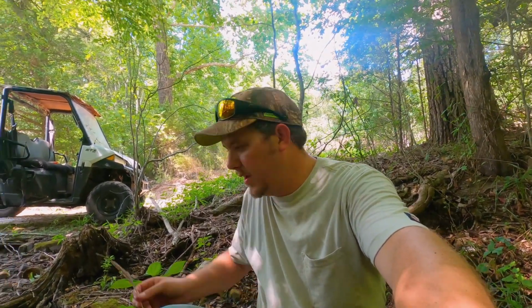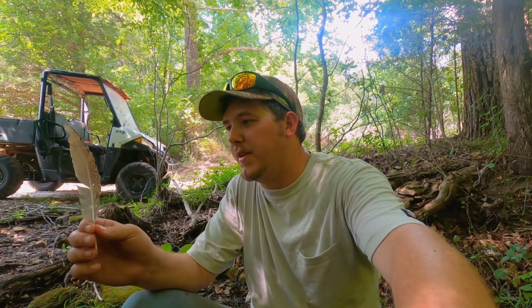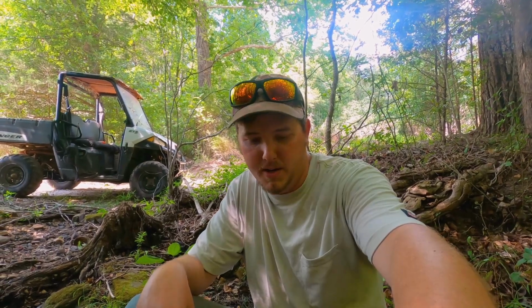Good chicken of the woods mushroom. And I found a turkey feather. I believe it's turkey, it might be a hawk feather, I'm not really sure. Right down here, something came down here and got him a drink of water. We had a good day. We put a bear bait out. This tree right here actually has markings on it from bear.